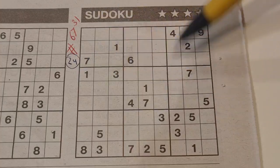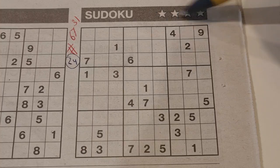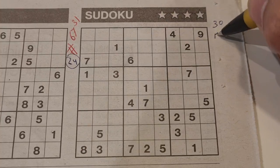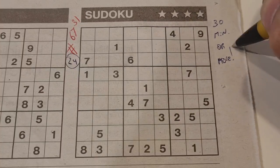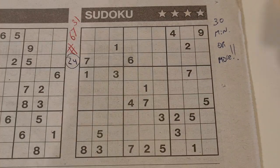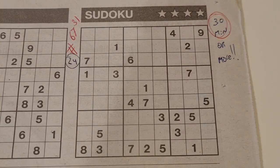Sometimes you have a puzzle with a lot of pairs, a lot of hidden numbers, then you will need more time to solve that puzzle. But for a four stars puzzle, I need 30 minutes or more to solve. That's my time limit. Is this really a four stars puzzle? We don't know. So let's get started.